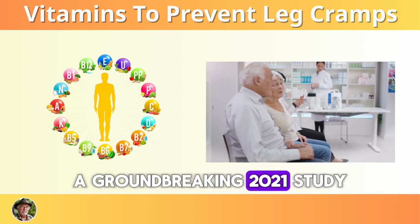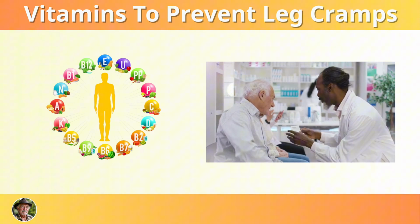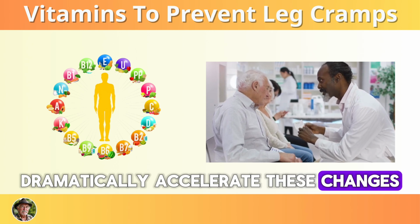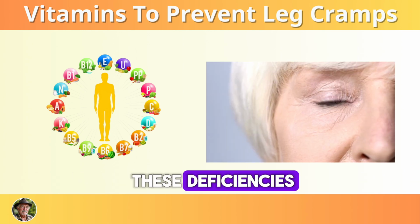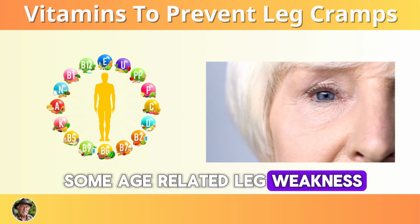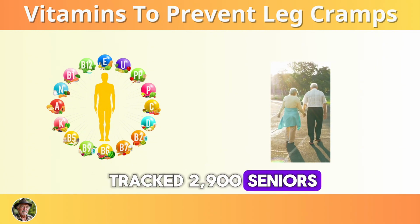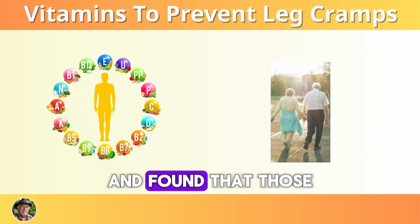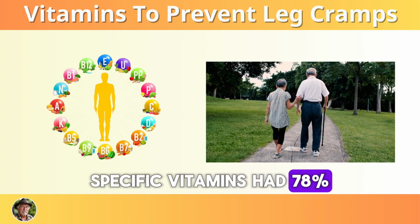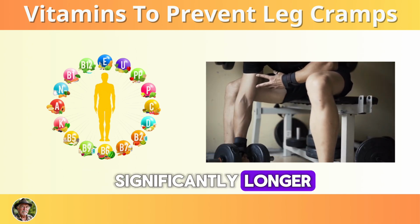A groundbreaking 2021 study from the Journal of the American Geriatric Society found that specific vitamin deficiencies dramatically accelerate these changes. The good news? Correcting these deficiencies not only stops the decline but can actually reverse some age-related leg weakness. The Harvard Aging Study tracked 2,900 seniors over 15 years and found that those with optimal levels of 3 specific vitamins had 78% fewer leg problems and maintained their mobility significantly longer.